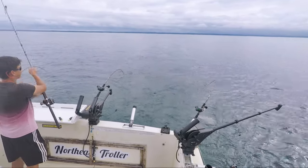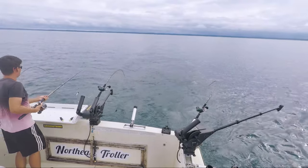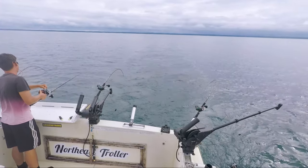We're going to be running a bunch of different flasher fly combos from Northeast Troller. You'll see some custom painted J-plugs as well.